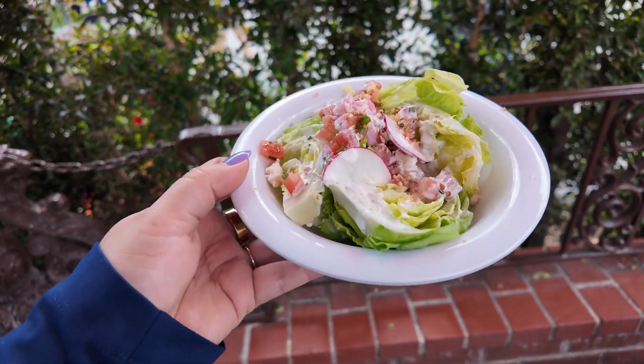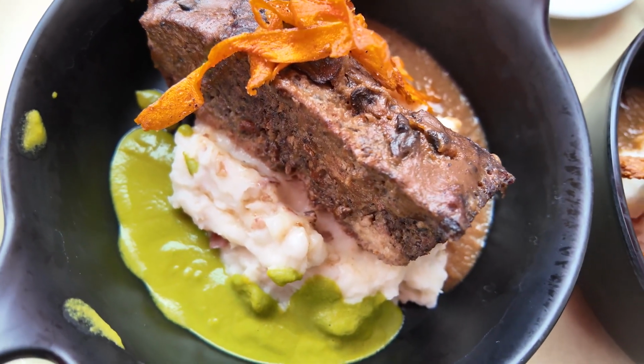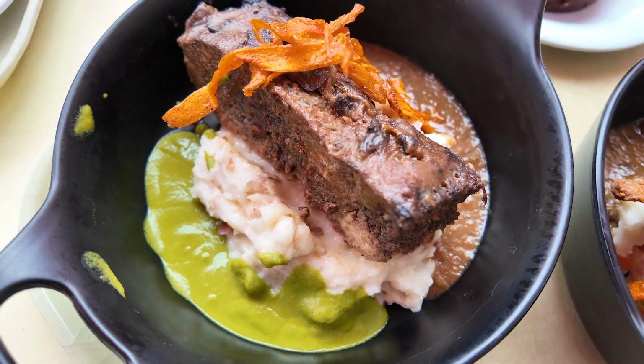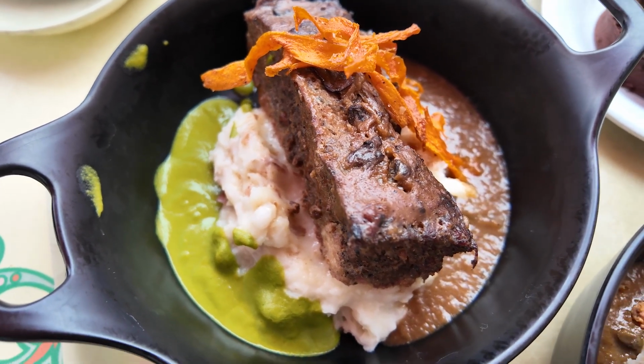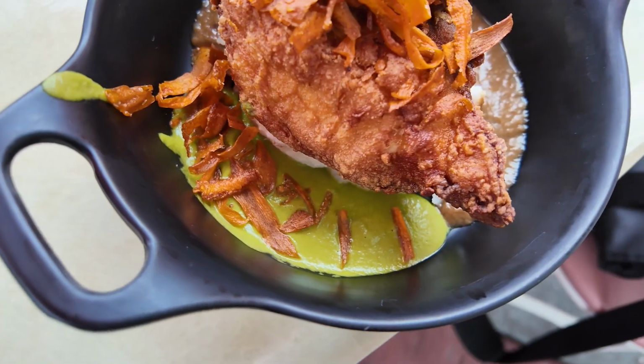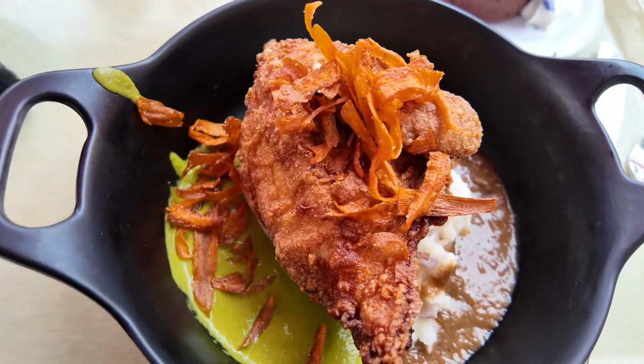They were fine. They were big enough for me to pick most of them off and just give to AJ, which you didn't mind. I was not mad about. And then as far as the entrees go, it was mashed potatoes, some smashed pea puree, mushroom gravy, and then you had the meatloaf. I had the fried chicken, but it was the same setup for both. They just replaced my protein. And then there was like crispy carrot ribbons on top, which I thought was a nice touch.